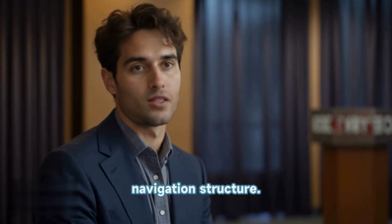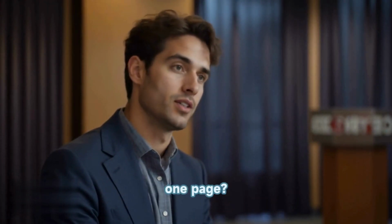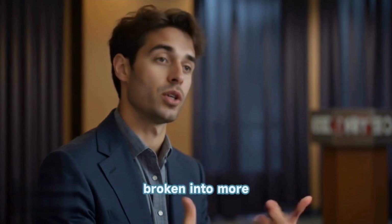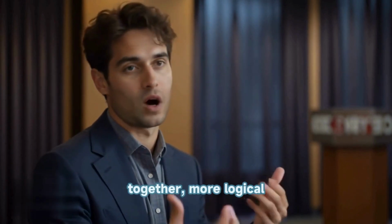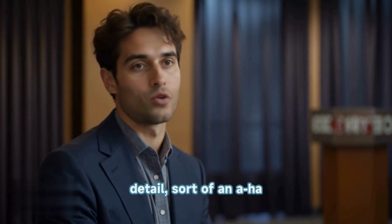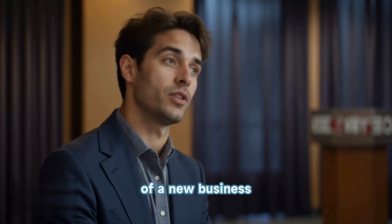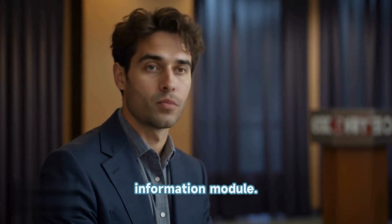There's going to be a different navigation structure. Yeah. So remember that data entry all crammed onto one page? Vaguely, and not fondly. Well, now it's going to be broken into more user-friendly sections, similar fields grouped together, more logical flow, hopefully. That sounds promising. Breaking down complexity. And here's a specific detail, sort of an aha moment for me. Entity validation is now part of a new business information module.